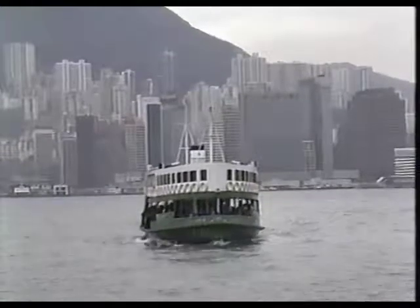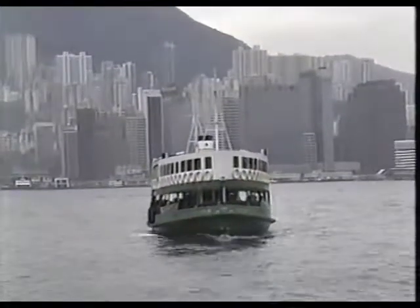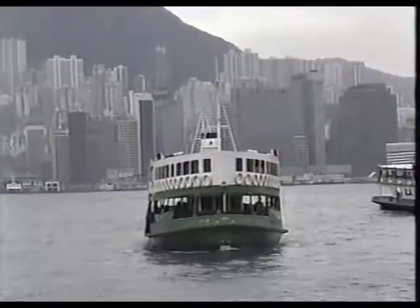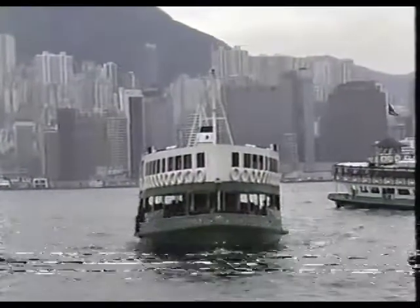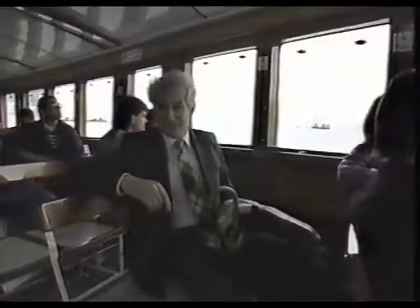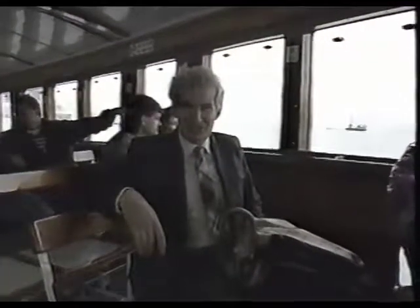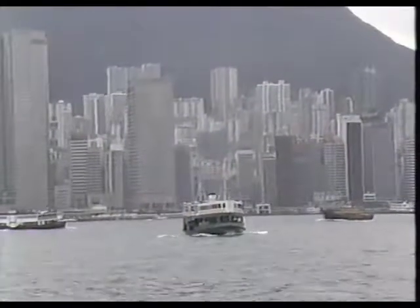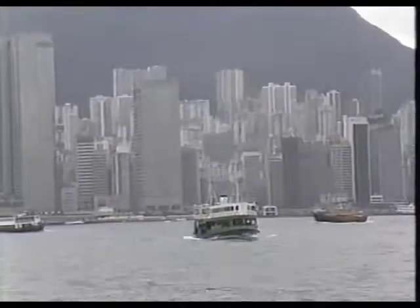The Star Ferry is really several boats that carry people from Hong Kong to Kowloon. It's the kind of non-polluting public transport that every city should have. For just 10 cents American, 70 cents Hong Kong money, you get these marvellous views of the city. It runs on time all day long, and it's the favourite way to get from one side to the other.